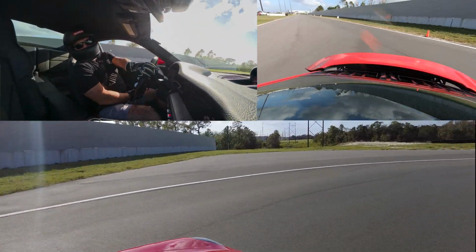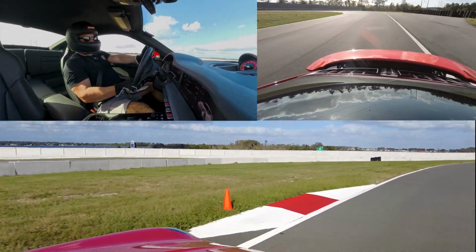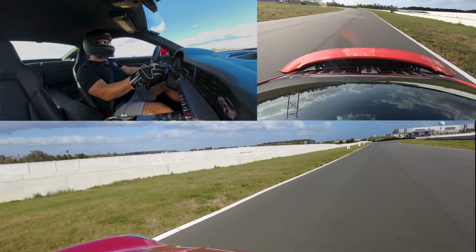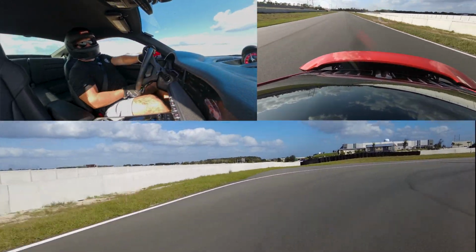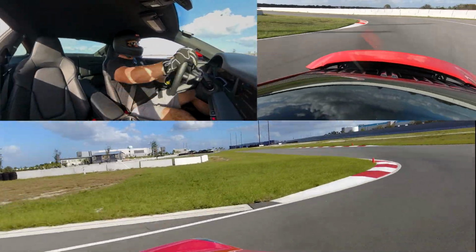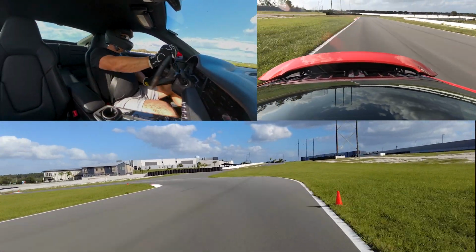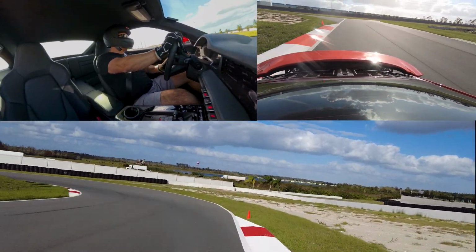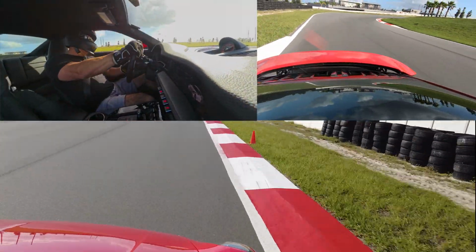Wish I had a little more front grip. That's where the Cup 2s I think would be nice. These Eagle F1s, when they get up to temp, about 200 degrees now in the front, tend to slide a little bit. I just don't have quite the grip level. But the car is very predictable, easy to put in, easy to control. That turn right there is really nice with this torque and the power delivery, but man, it just needs more power.